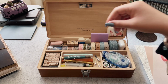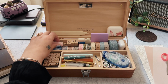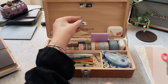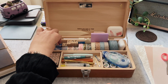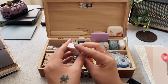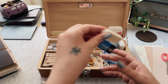I have my bone folder, which is something that I always forget to even use, but it is super useful. I have this little masking tape cutter. Again, I never use it. I end up ripping the tape anyway. Oh, and I have this super cute eraser, the Mount Fuji one. I really wanted this pink eraser, and I haven't used it. I've been using these other cheaper foam ones, and I can't wait to see the mountain, but I'm not ready to unwrap it.